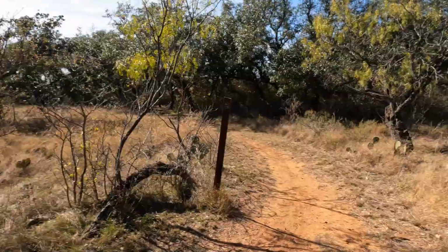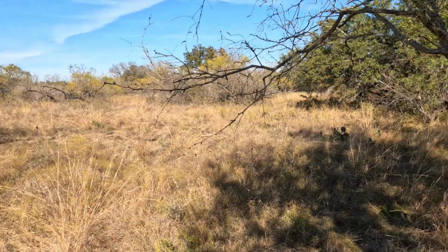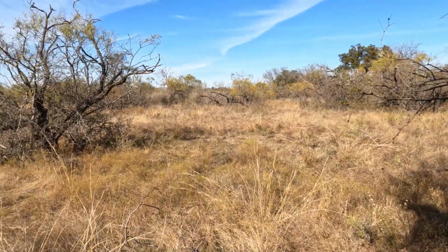Just ahead is the 2-mile marker for the trail, and I got a few things I want to mention while I'm walking. So one thing I've noticed while I've been walking is, as you can see, there's all this really tall dry grass. Even more so at the beginning of the trail. That would be an extreme fire danger. So definitely want to keep your campfires secure out here.